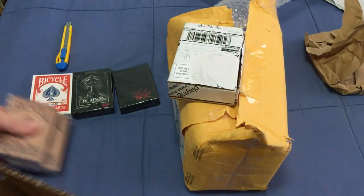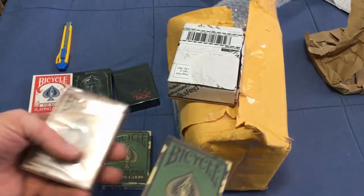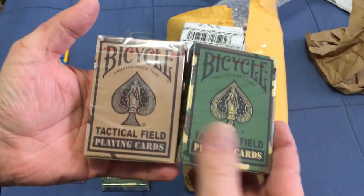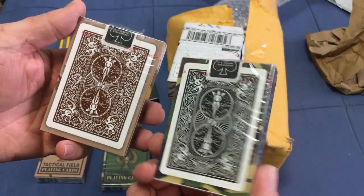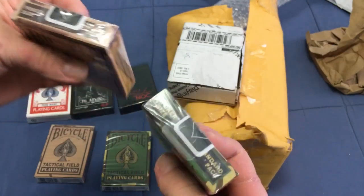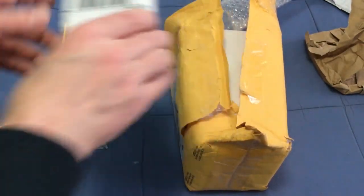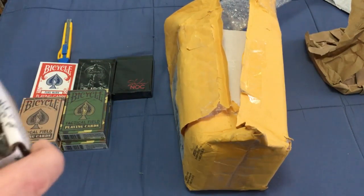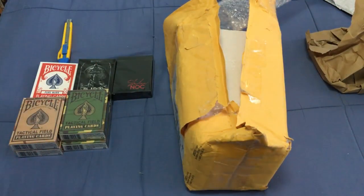And inside there is 2 each of the new Tactical Field decks in brown and green. Well, kind of black, I guess, but it's supposed to be green. I guess the tuck case is green. Then I got one from playingcards.net on eBay. So I got a few more eBay decks to come.